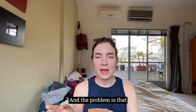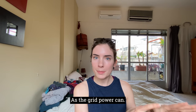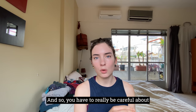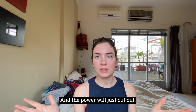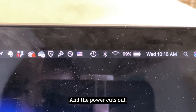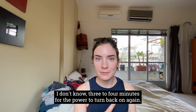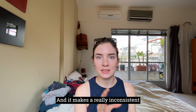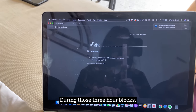And the problem is that when it switches to that backup generator power, it can't really withstand as much electricity load as the grid power can. And so you have to really be careful about how many things you have plugged in. Otherwise, the system will just get overloaded and the power will just cut out and then have to restart again. Which is really difficult, because if you're connected to the Wi-Fi and the power cuts out, it'll take like 3 to 4 minutes for the power to turn back on again. And it makes a really inconsistent Wi-Fi experience during those 3 hour blocks.